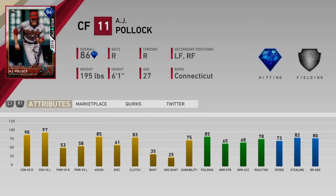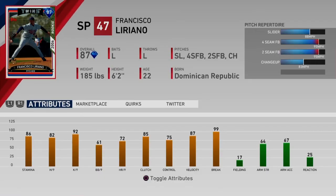AJ Pollock, a contact fielding guy, got a little bit of speed. He's a good all-around center fielder. He's not amazing, but he's good. Good contact, good vision, good clutch, reasonable power, good fielding. He's a good card. He's a diamond card. Good center fielding option.